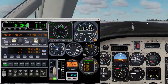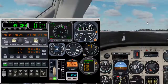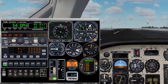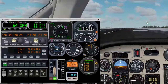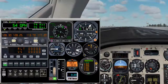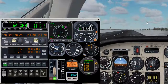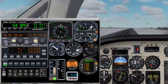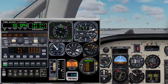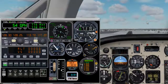So let's take off. See how this sucker works. Put a little trim in. There we go. Okay, now I'm going to put the gear up. Watch the gear handle. Put my flaps back up. And we're off.